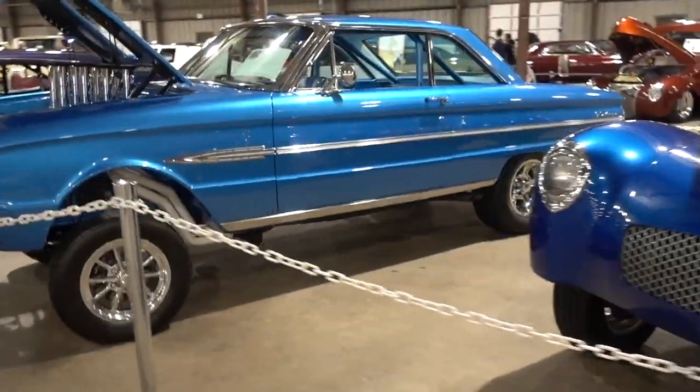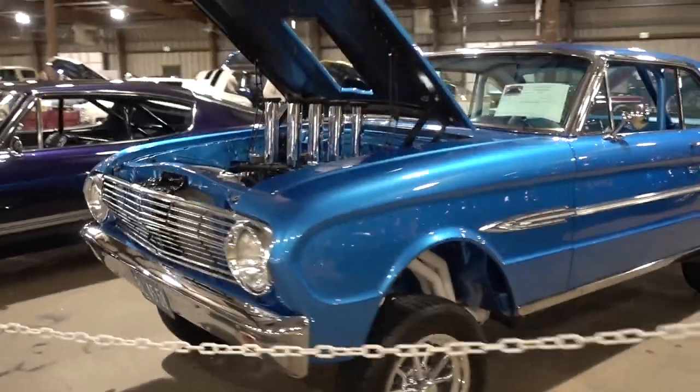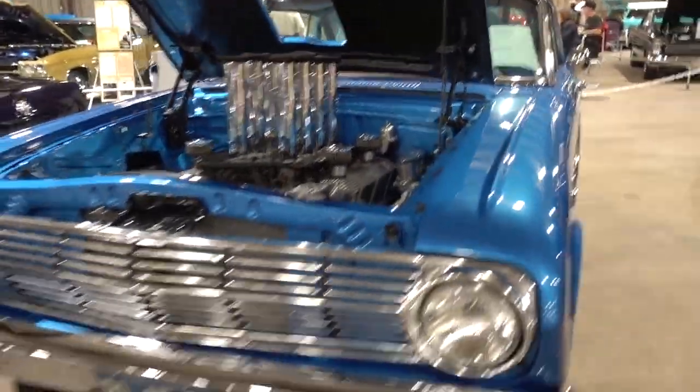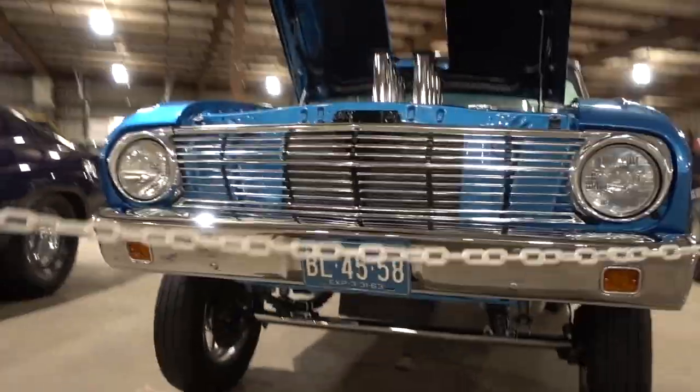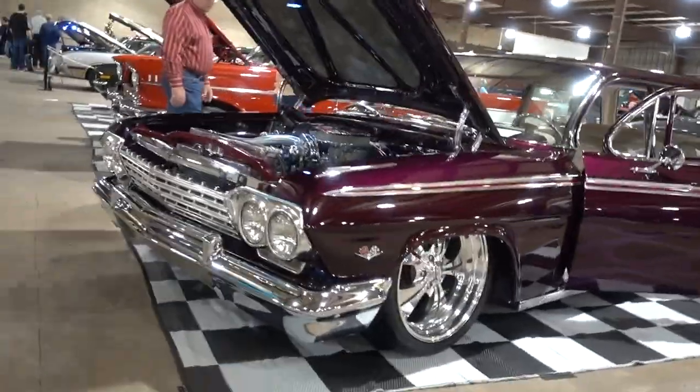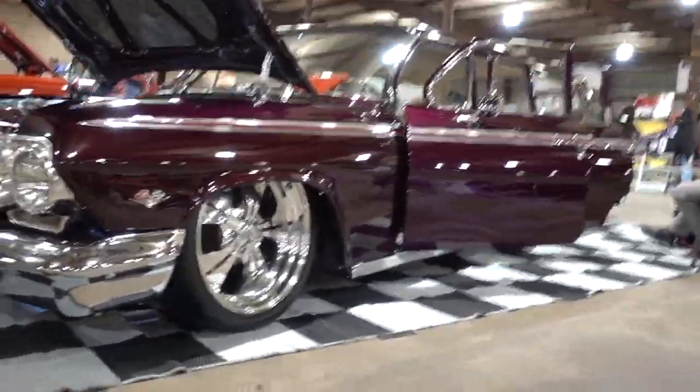Another one of my favorites is this beautiful Falcon. These ITBs. 427. Gasser style too. I love gassers. One of my next favorites is another Chevy. It's this Impala wagon.